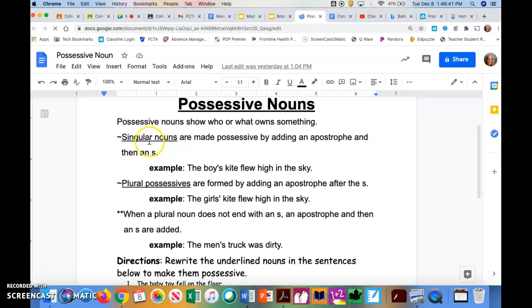So singular possessives are made by adding an apostrophe S to the end of a word. For example, the boy's kite flew high in the sky. Boy's, it's one boy flying his kite. So this apostrophe S shows that this kite belongs to the boy.